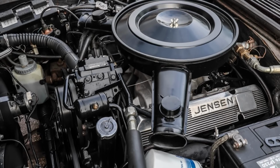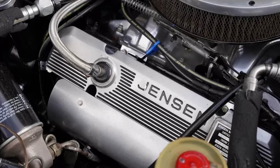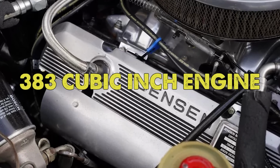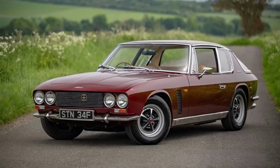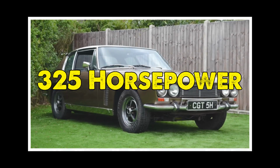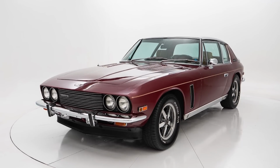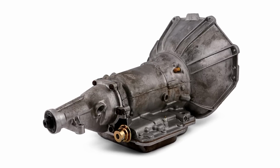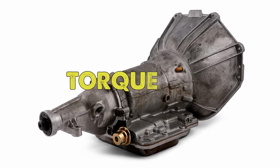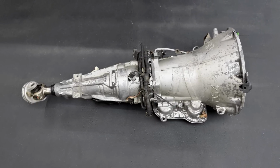In its first versions, the car used a 6.3-liter V8 engine, known as the 383 cubic inch engine. This engine was chosen because it was reliable and had enough power for a heavy Grand Tourer. Early models produced around 325 horsepower at a specific engine speed, which allowed the car to reach top speeds over 130 miles per hour. The engine was paired with a 3-speed automatic transmission known as the TorqueFlite. The TorqueFlite was known for being a robust and common choice at that time.